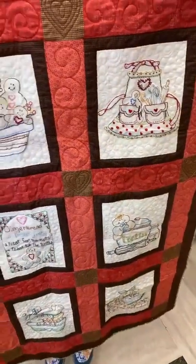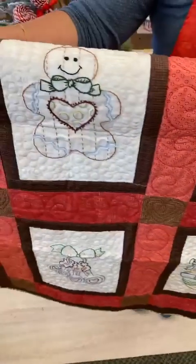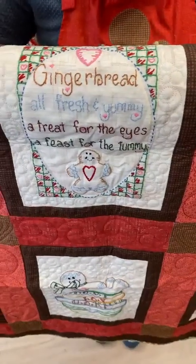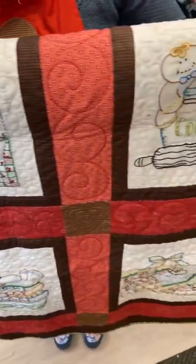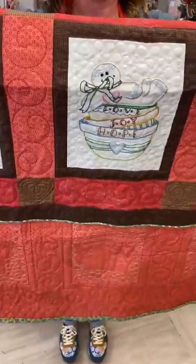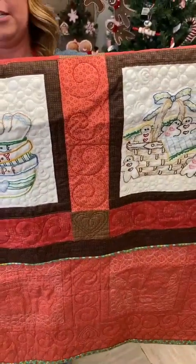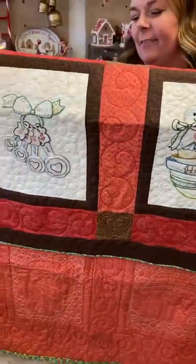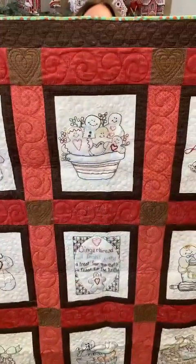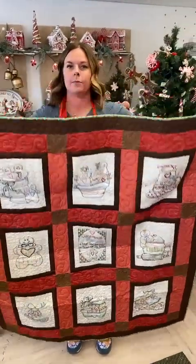We have tea towels. We have mini series. We have so many fun things, you guys. Teresa says, oh, my heart just stopped. Yes, this is the cutest. See, that quilt. Gingerbread all fresh and yummy, a treat for the eyes, a feast for the tummy. That was originally for this quilt block. And then the last row right here. So fun. Diana, you outdid yourself. Very, very cute. Darling, darling. It's the cutest. Your whole house could be gingerbread.